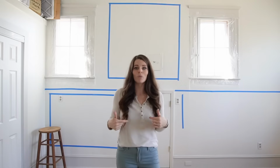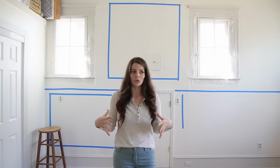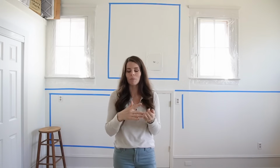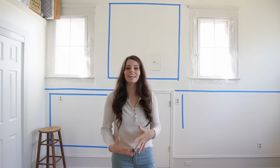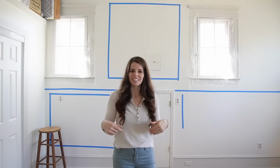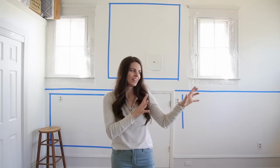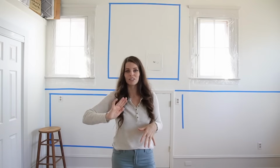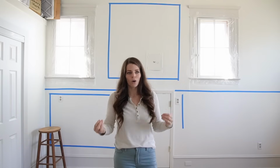Let me know down below what you guys think I should do, because that's honestly what's stopping me from attacking this room. I have other rooms that are taking priority, and that's fine by me. This bed alone and these curtains make this room okay to wait a little bit for a makeover, and I just want to do it correctly.